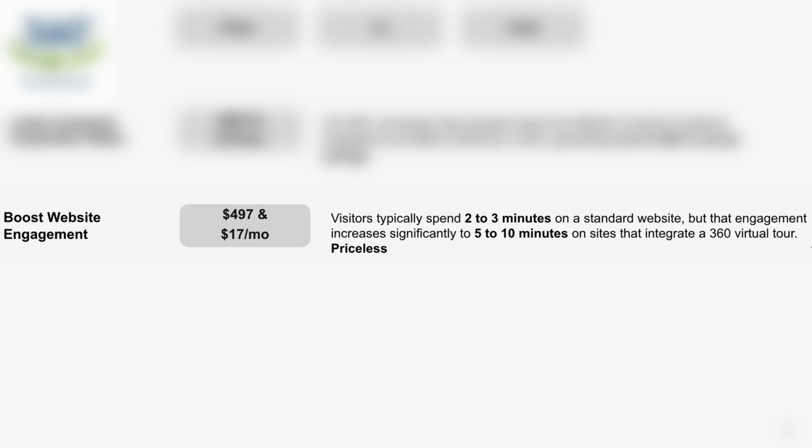On average, website visitors spend 2 to 3 minutes on a site. Our virtual tour visitors spend 5 to 10 minutes on sites. That's 4 times the time. Google notices that engagement. They see that people like your website, which builds your digital authority and keeps you at the top of the search results.